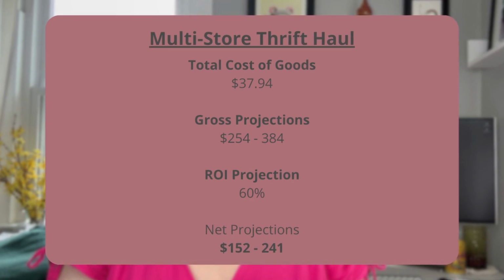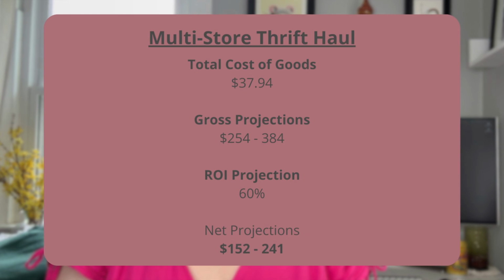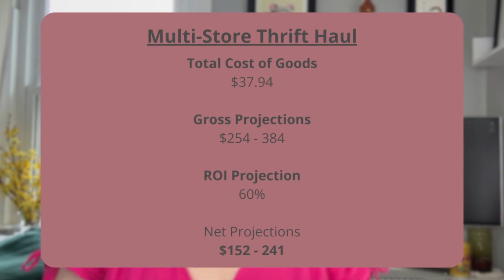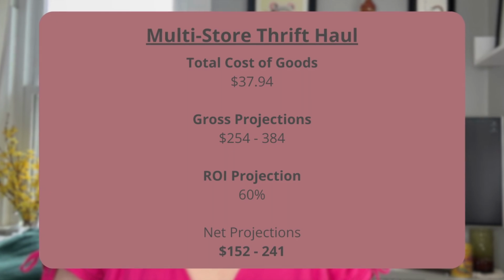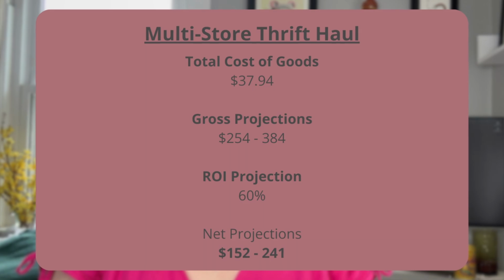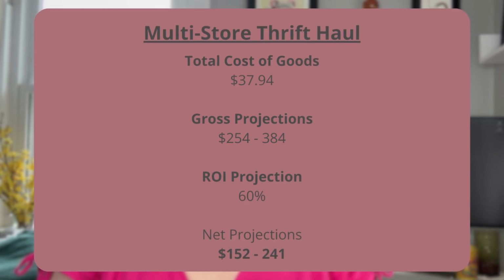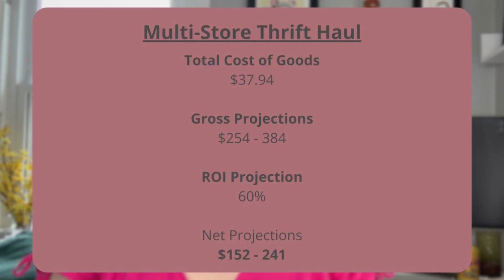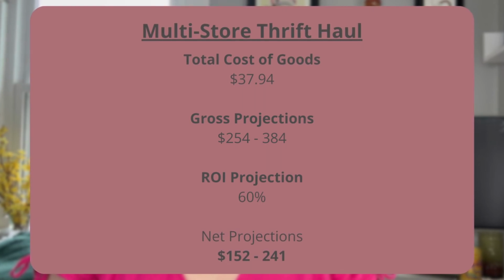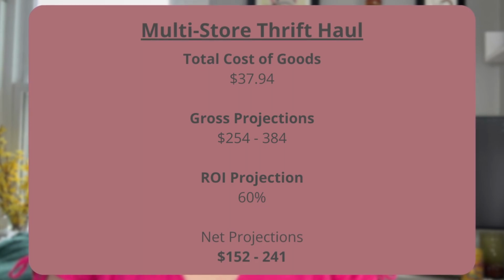I'm projecting a little bit lower ROI than normal. I've noticed that I am selling things and getting them gone quicker if my price is a little bit lower by running sales or the like. So I'm going to go with a 60% ROI, which puts my net projections, the money that I anticipate moving into my bank account, to be $152 to $241.